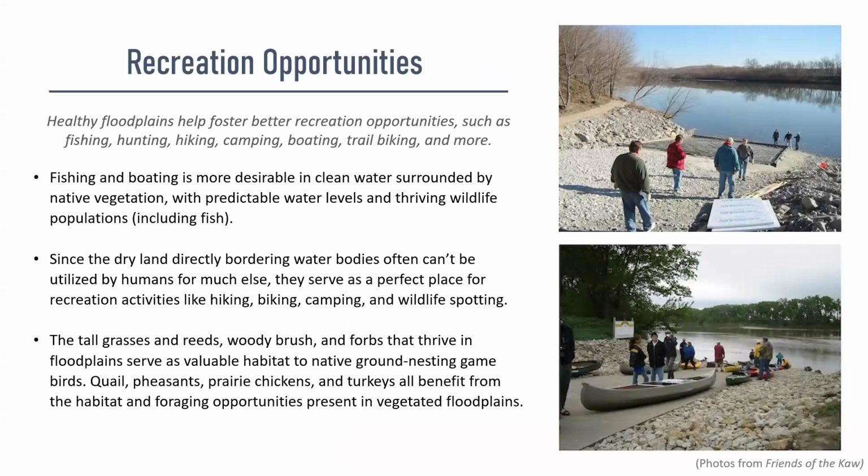Since dry land directly bordering water bodies often can't be used by humans for much else, they serve as a perfect place for recreation activities like hiking, biking, camping, and wildlife spotting. Things like bird watching, those bald eagle populations that are looking good. Riversides and floodplains are a great place to spot those. The tall grass and reeds, woody brush, and forbs that thrive in floodplains serve as valuable habitat to native ground nesting game birds. Quail, pheasant, prairie chickens, and turkeys all benefit from the habitat and foraging opportunities present in vegetated floodplains. I mentioned that already, I forgot that I had a bullet point for that, but it's important. Farmland does not offer a very good place for these animals to hide, especially after harvest. So having areas of habitat where they can live aside from areas that we farm is good for them.